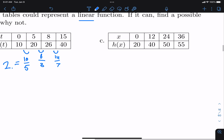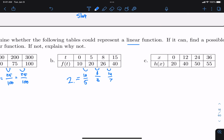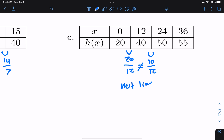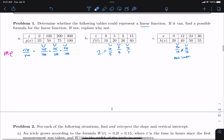So let's see an example. Okay, come on. They gave us 3 examples. 2 of them were linear. The last one's probably going to be not linear, right? So let's verify that. Up 20 over 12. Up 10 over 12. I don't even need to check the last thing, do I? Because these 2 numbers are not the same, therefore it's not linear. Okay? Any questions on that? Checking from a table?